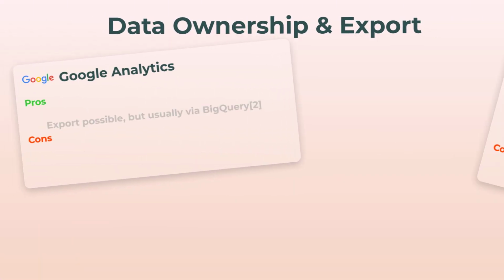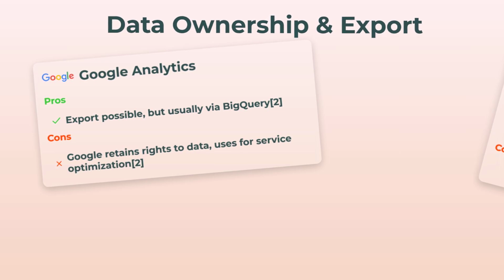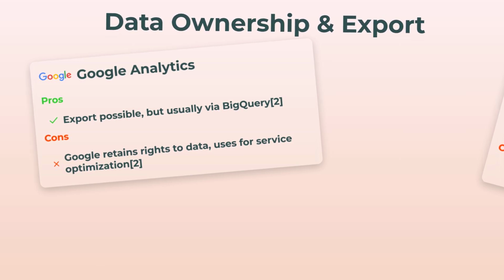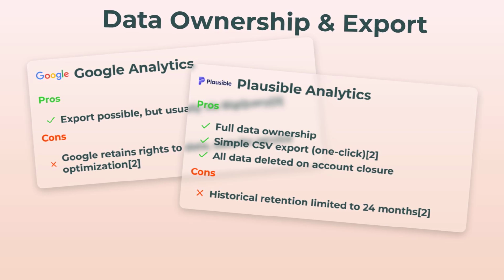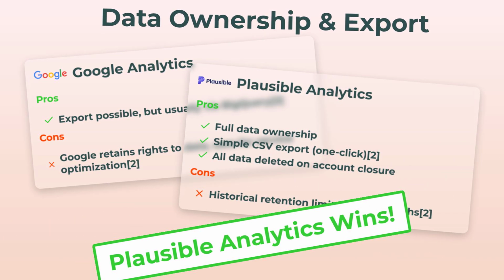Last but not least, data ownership and export. Google Analytics does let you export data, but it's usually through BigQuery, and the rights still sit with Google, who use it for their own service tuning. Plausible, your data is all yours. They're clear about it. You can grab it via CSV with a single click, and they actually delete everything if you close your account. Only thing, historical data gets capped at 24 months. Still, full ownership is a huge plus for Plausible.